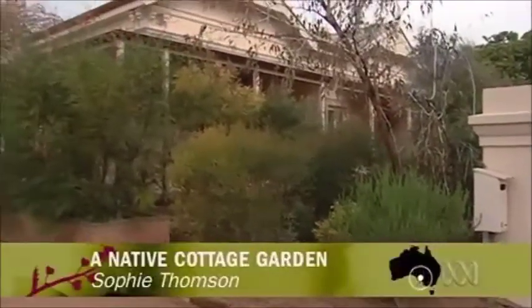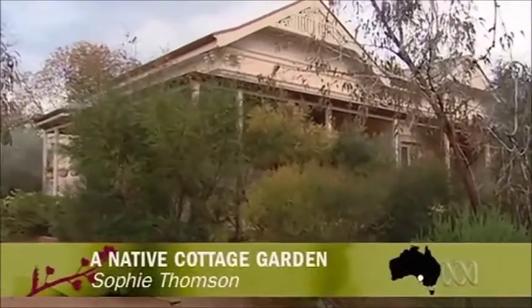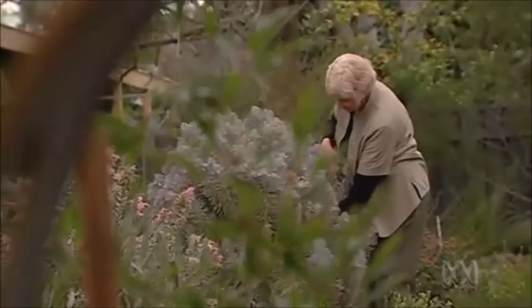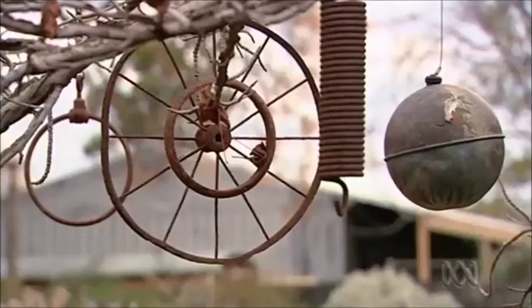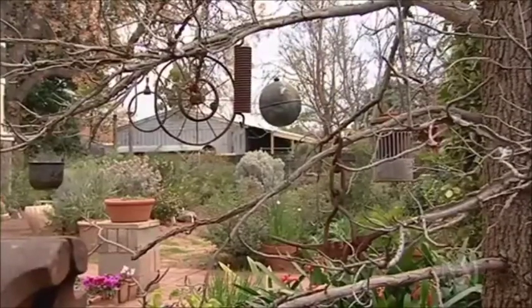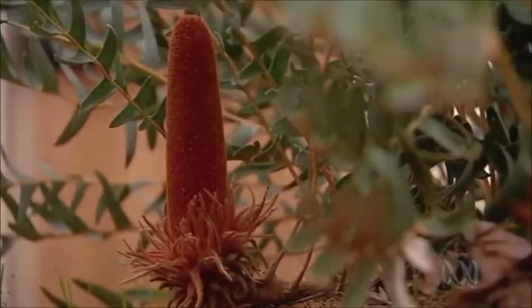Tucked away in St Peter's in Adelaide is a garden bursting with native plants. It's the pride and joy of its owner, Thelma Vanderpeer, a passionate plantswoman who has transformed this typical suburban block into a tribute to Australiana. Thelma, what was here when you first arrived?